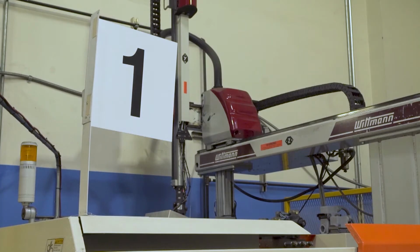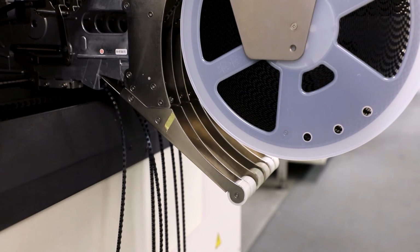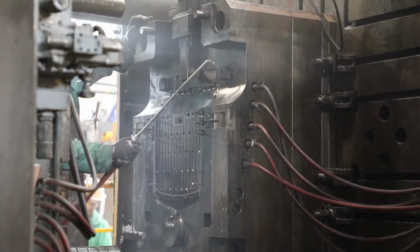We have robots doing injection molding, making the optics for our LED fixtures. We have an SMT room, which is surface mount technology, which will pick an LED off of a reel and place it onto our printed circuit board. We have a pattern shop for sandcast and for die cast.